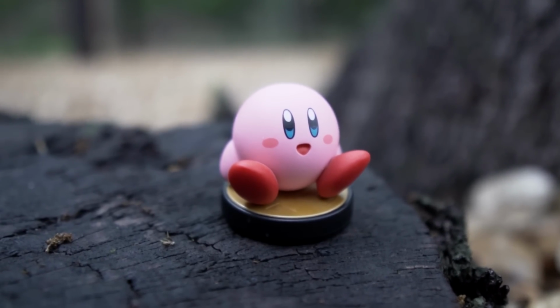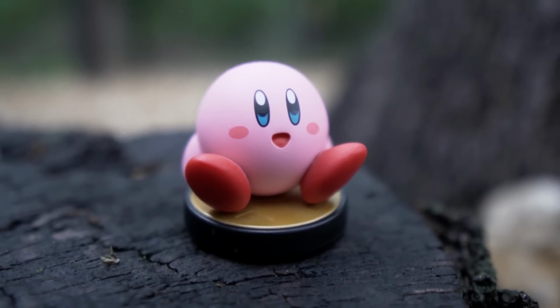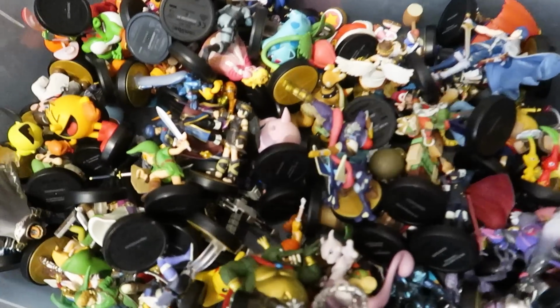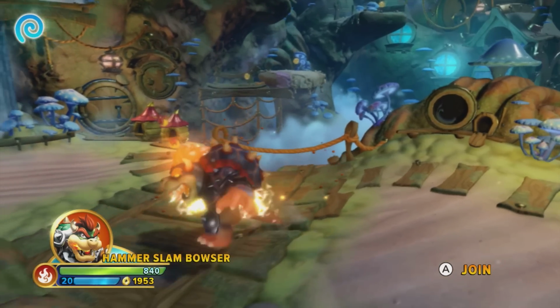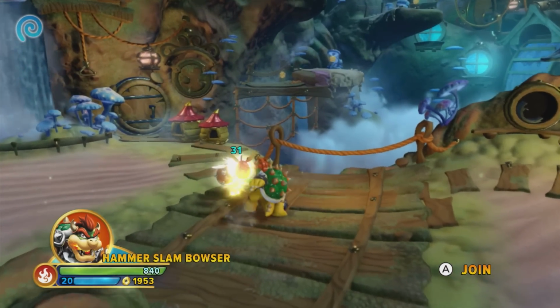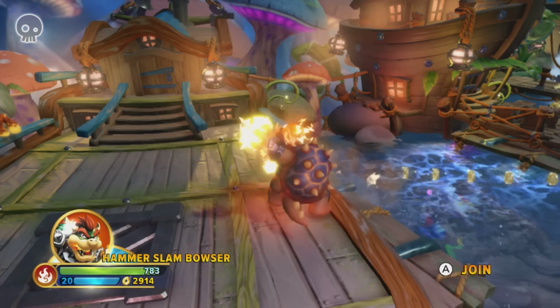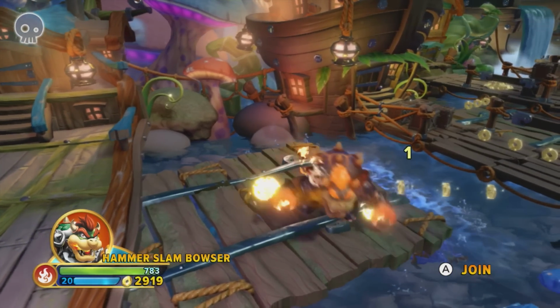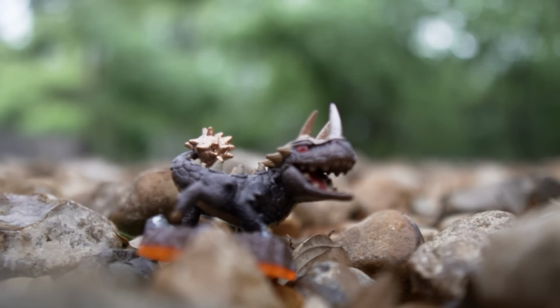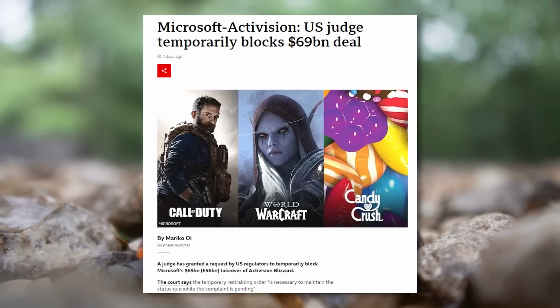I don't know if this is a hot take, but I'd rather get Amiibo than Pops any day of the week. That's why I feel Amiibo have lasted this long, and it's why Nintendo will keep making them. As far as Toys for Life, specifically Skylanders, there may not be any out right now, but in the future, I can see Activision and Toys for Bob reviving Skylanders one last time. I mean, hopefully after this Microsoft deal goes well, finally we can get a new Skylanders.